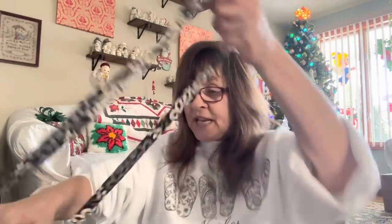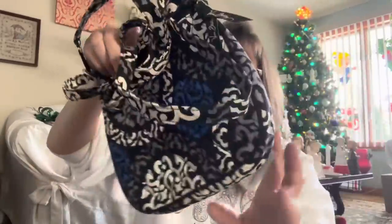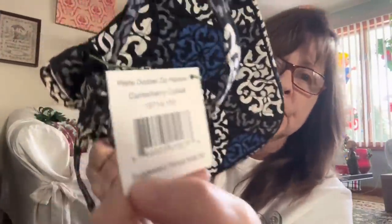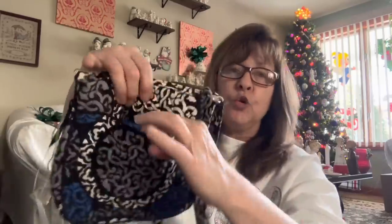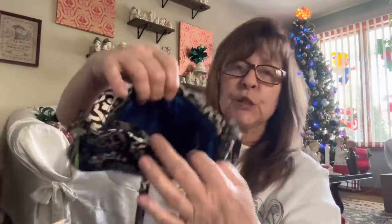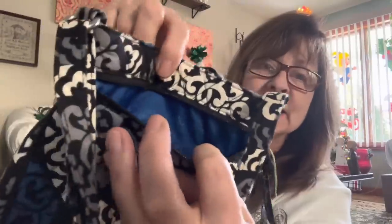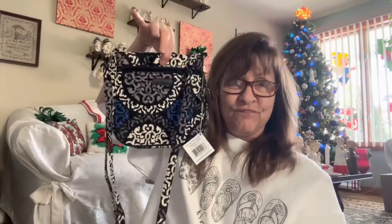And I also got a Vera Bradley that is brand new with the tags. Look at that, brand new with the tags. $48 retail price. Get over here. What a cute little purse. Brand spanking new. Love the blue on the inside. Too cute.